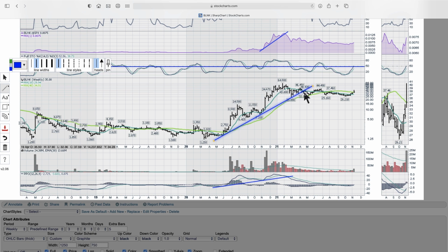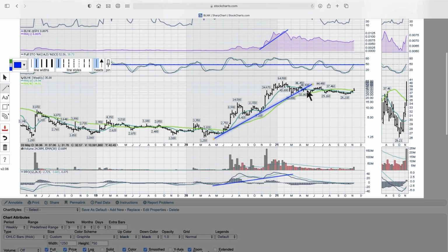But what we're saying here is now you're falling below the average. You tried to go back above the 10-week and you fell, and you have an upsloping trend line, so you want to sell. This is quite a ways from the high. You've given back 30%. So I like to try and find something cleaner than that or more aggressive than that.